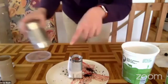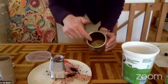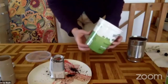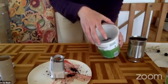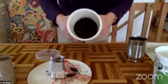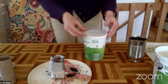And I want to show you guys how to make your newspaper pot. You can also use all kinds of other recycled materials, like a can works perfectly. I like to use these yogurt containers, I eat a lot of yogurt. And it has a clear top, which is really helpful, so you can close it off to keep the moisture in. And I can show you, I actually started some plants last week, so hopefully you can see in there. And so again, this is a nice way of growing them.